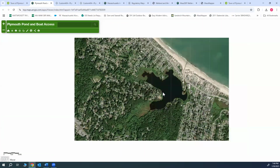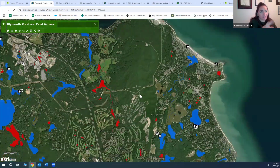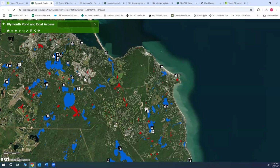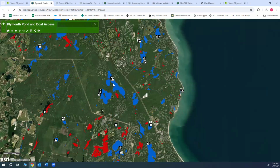And so the town maintains this piece, boat access and boat launches and stuff like that? You mean this public website? Do you think so? Not in all cases. Long Pond and Little Long Pond that Nate was showing earlier, that boat ramp between them is a state boat ramp.